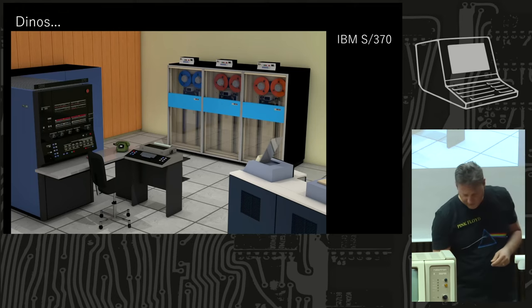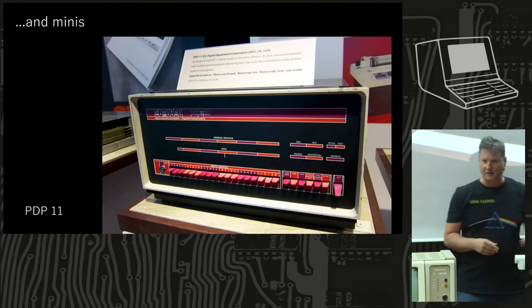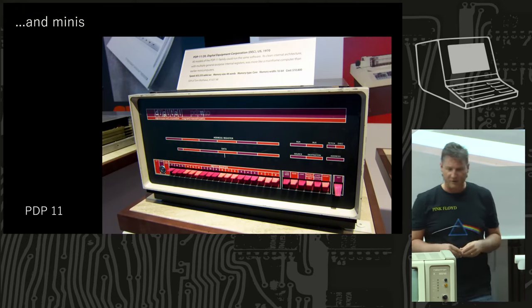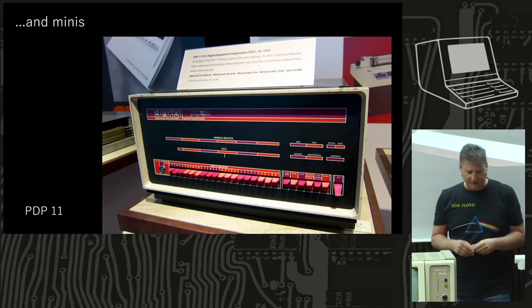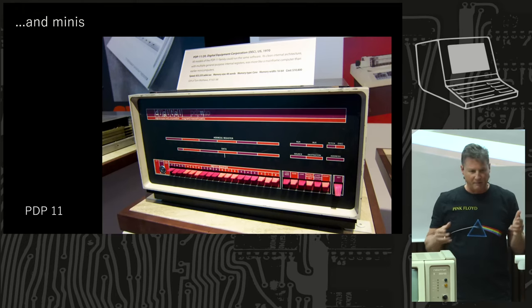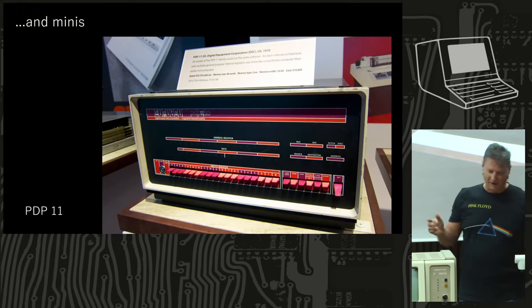But there were also the so-called minis, like this one. We have some in the exhibition here. I would highly recommend having a look at the PDPs, for example, from Digital Equipment. Some of them you can see live over here. This is an example from Digital Equipment. The PDP-11 is one of the best-selling minicomputers of the time, and I can remember my own high school had a CP/M PET, and the other school had a PDP-11, and this was a completely different class, and I was a bit, well.